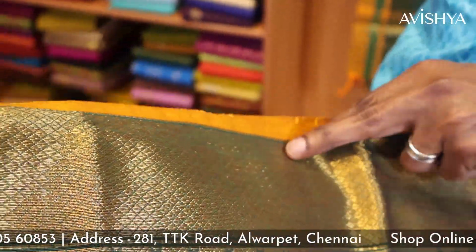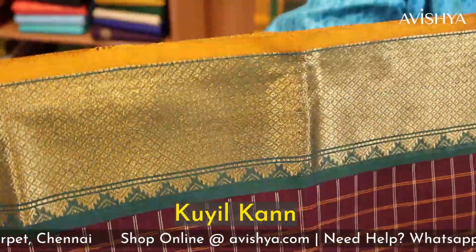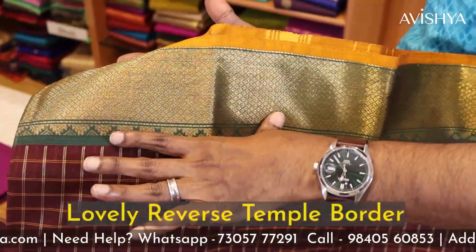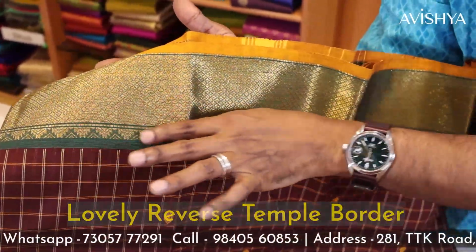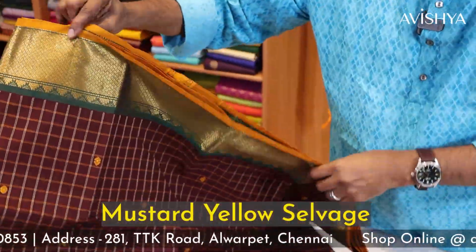In fact, this is, I think, a quill kun, because there's a small dot in the center of the diamonds, which is a classic quill kun motif from Kanji cotton. The same thing has been used here. It's a beautiful quill kun motif, and of course, a lovely reverse temple border is coming all along the edging here. And the selvage itself, right at the edge, is a mustard yellow. So it's a lovely color contrast.